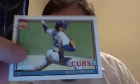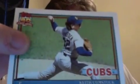So Bobby Bonilla, Jeff Treadway, Keith Comstock. So this is an error for sure. This is one of the more interesting errors. Keith Comstock is shown as a Cub on the logo, but his hat is clearly a Seattle Mariner. Now, I don't recall if the error or the correction is rarer in this instance. However, it's an interesting one to find.